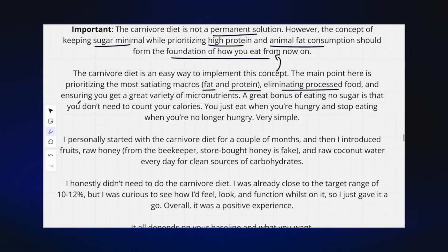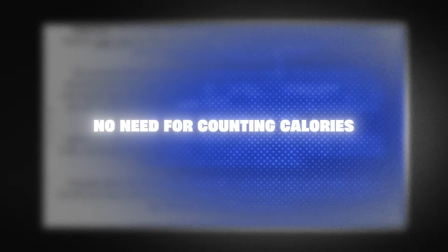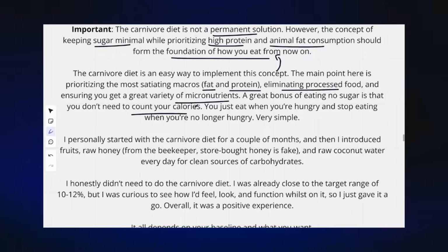So you want to be eliminating as well the processed foods and ensuring that you get a great variety of micronutrients. A great bonus of not eating sugar is that you don't need to count your calories. You just eat when you're hungry and you stop eating when you're no longer hungry, store the food for later, and then start again. It's really, really easy.